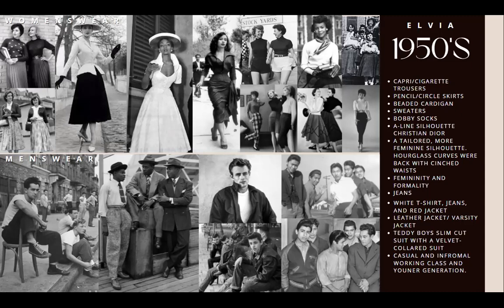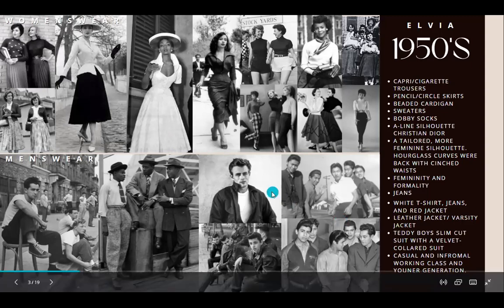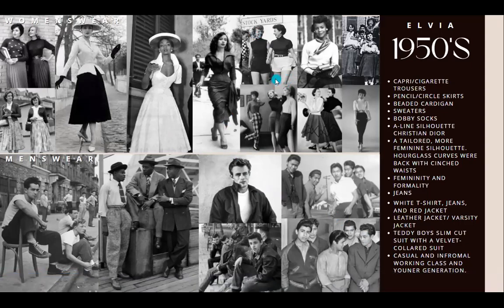Also, for some women, the shorts, if you can point now at the picture with the girls in the shorts. That was actually a shocking photo. Those women went down the streets wearing really short shorts as a shock factor, and they wanted to feel free. So that's when you started to see shorts appear.